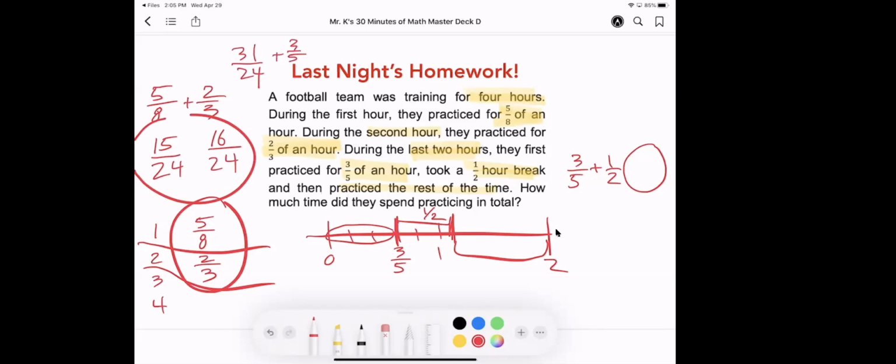Then we know they did 3/5, then they took a half hour off, and then the rest of the time that was left. If they did 3/5 of an hour plus half of an hour, I'm going to turn this into tenths, 6/10 and 5/10. So 11/10 is how much they worked on the third hour and then rested, which means 9/10 would be left over because 2 hours is 20/10. So we'll come back to that.